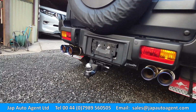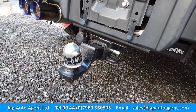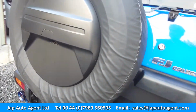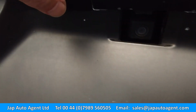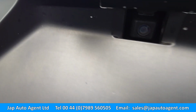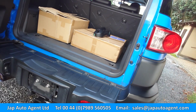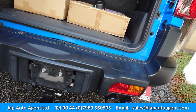And this one also comes with a tow hitch and what the Japanese call a hitch member. And this one has the factory built-in or dealer option built-in rear camera. And these FJs, they all come with rear fog lights, front and rear fog lights.